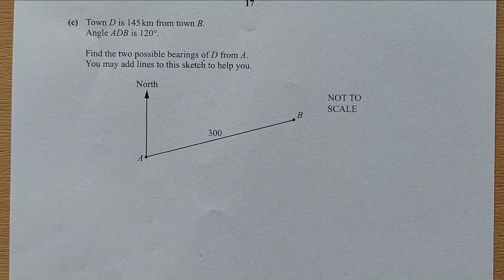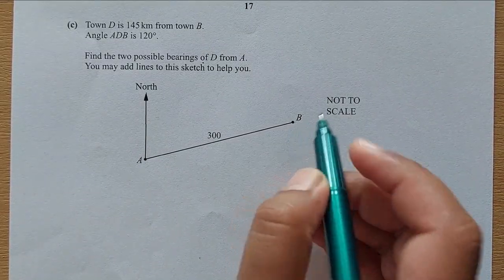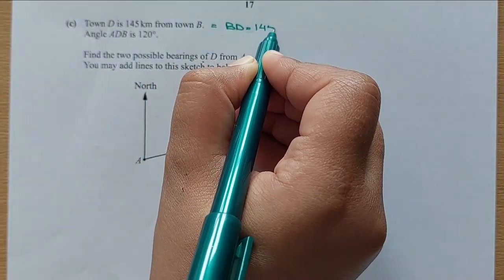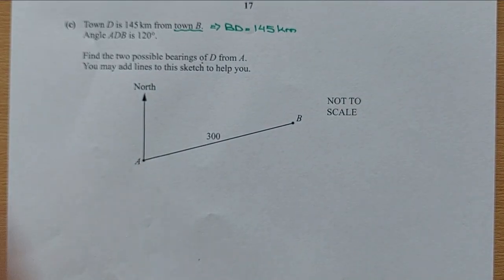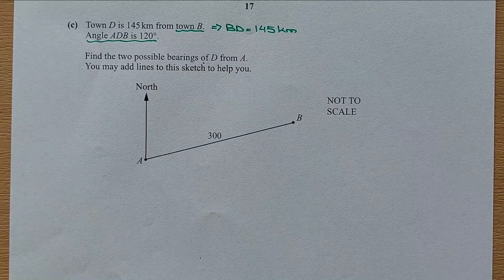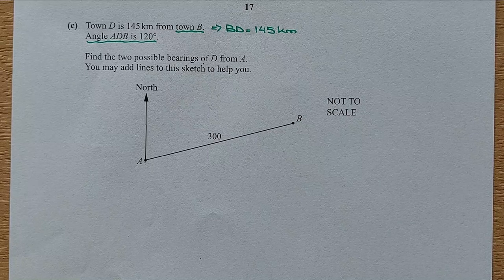Part C, town D is 145 kilometer from town B. So the distance between B to D is 145. This says BD or DB is 145 kilometer. Okay. Angle ADB is 120 degrees. This information was also given to us, that the angle ADB is 120 degree. Find the two possible bearings of D from A, from this point A. You may add lines to this sketch to help you.